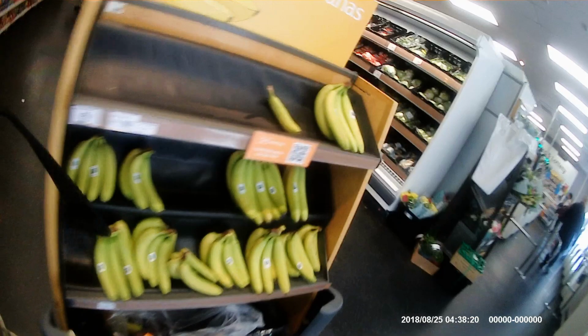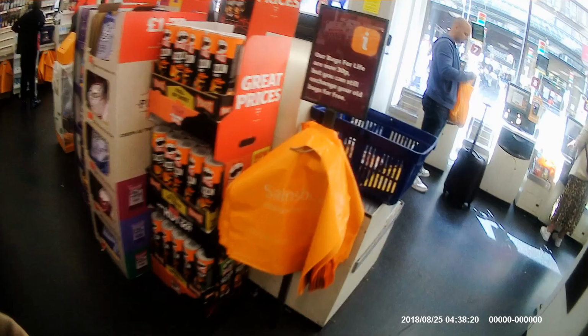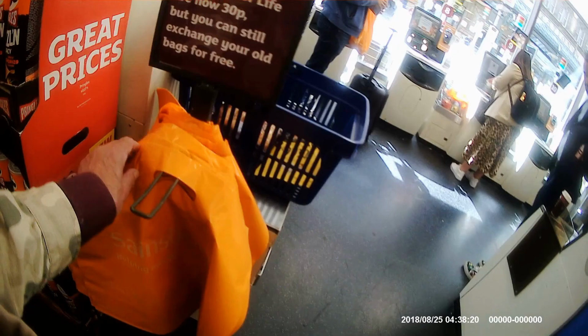There are three shelves of bananas. On the right-hand side are shelves of cold meat. In front of me are orange carrier bags. I am taking an orange carrier bag.